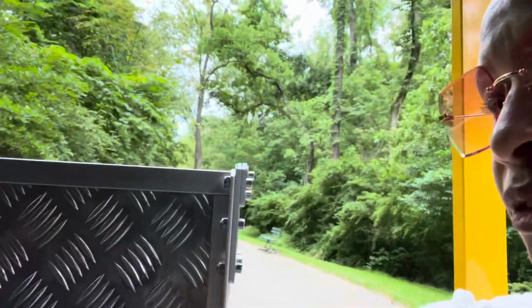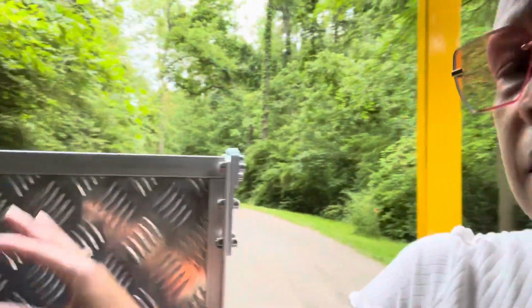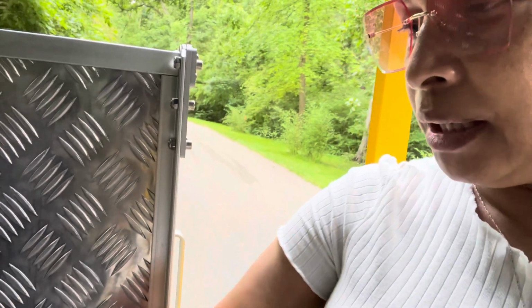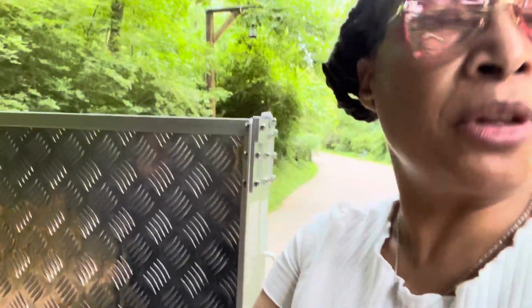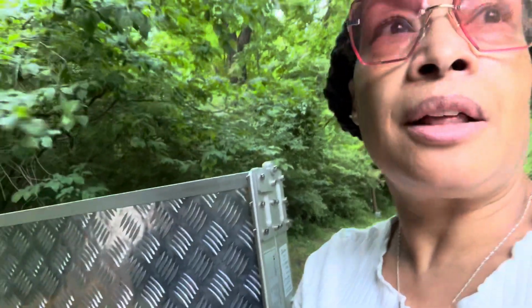This was nice. I definitely recommend the train ride if you have one of these train rides. This ramp made it very easy for him. I mean, we had to give him a little push because it is a higher incline, but it made it possible for him to be able to ride his trike right up on the train. Thank goodness they have it.